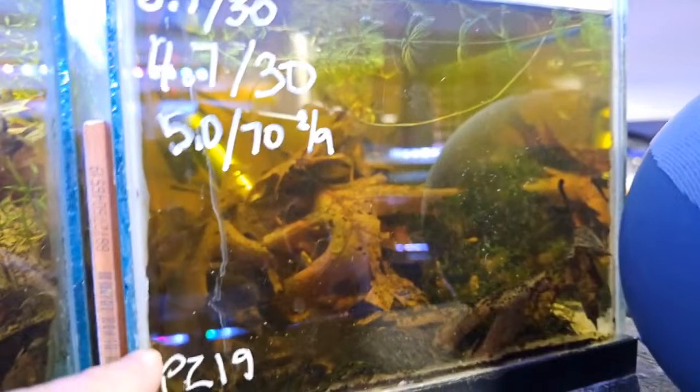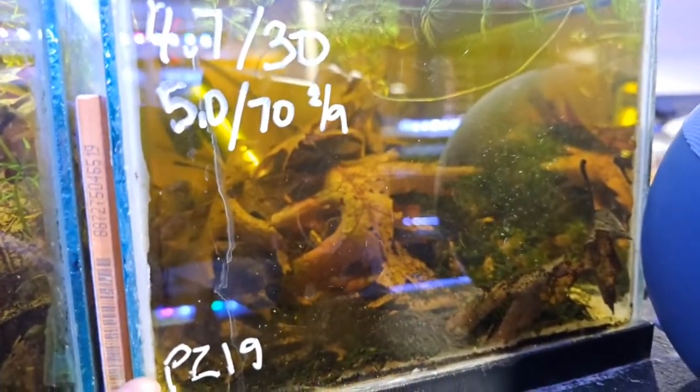And of course, this is another pair of Panduros, the ones that they're looking at. They're in this tank here, but I don't see them. No fry yet that I've been able to spot.